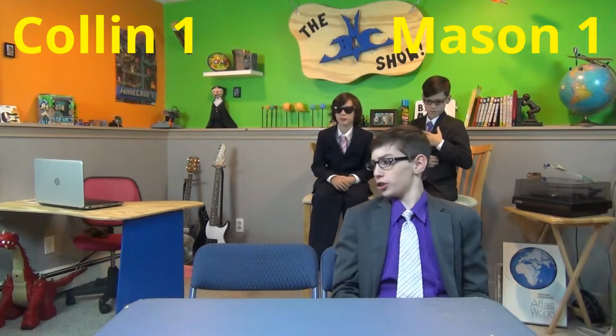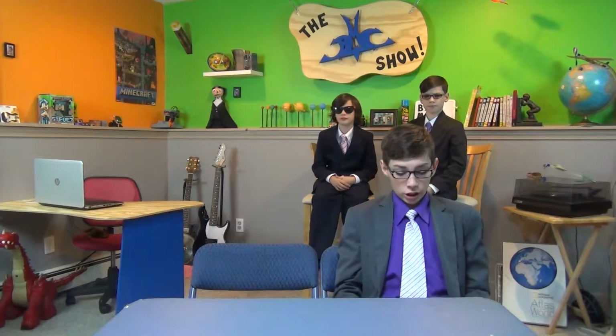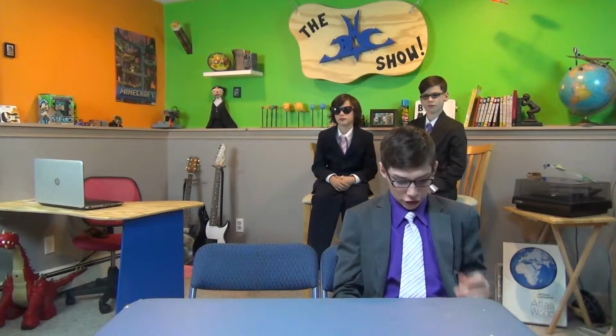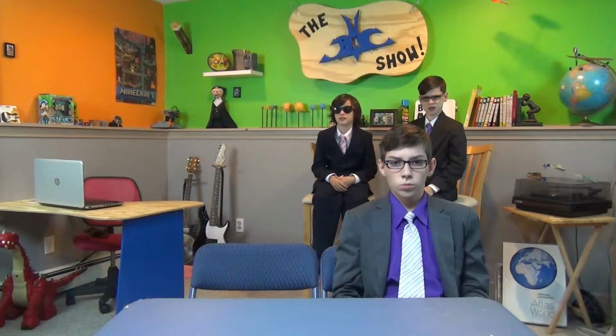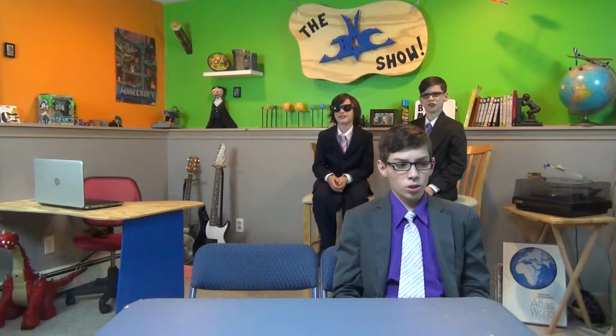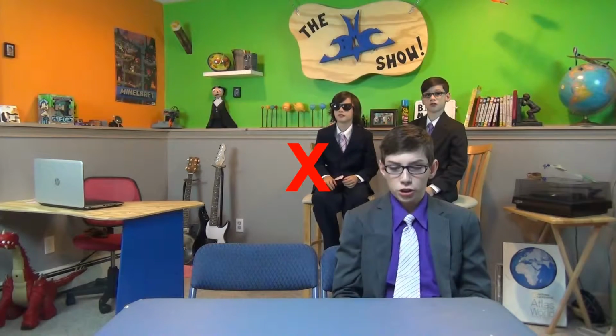Question 3. To help reduce friction, this suit is very small and tight. Comes in a variety of sizes. What is this suit? Answers in 3, 2, 1. Skin suit. That is wrong! The answer is swimsuits, also known as the Speedo.